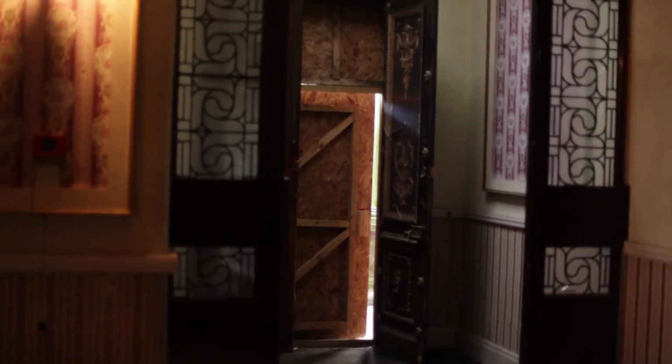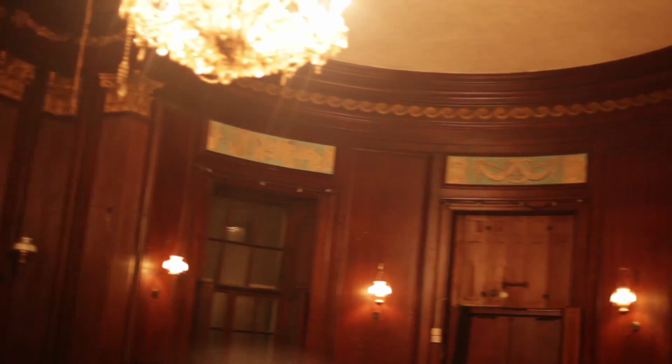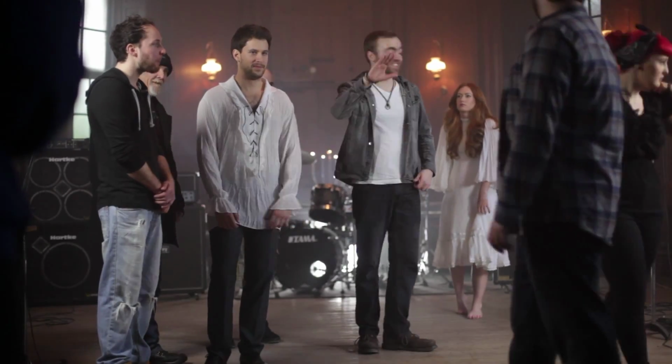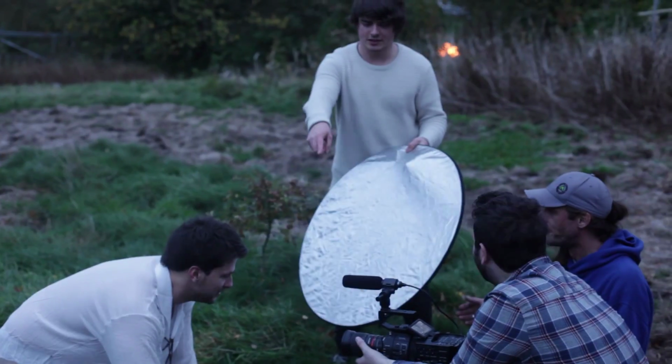We're in Liverpool using this beautiful derelict mansion, and I knew the first time I laid my eyes on it, we had to shoot here. We have an awesome team for today's shoot. We have Sophie B on makeup, Simon on camera, Paul and Tom assisting and doing behind the scenes.